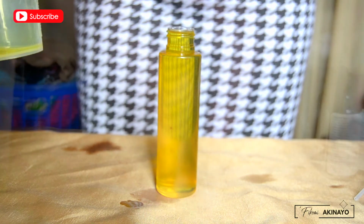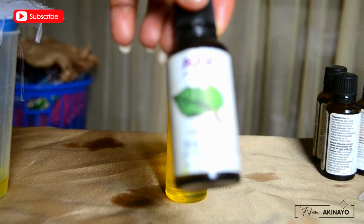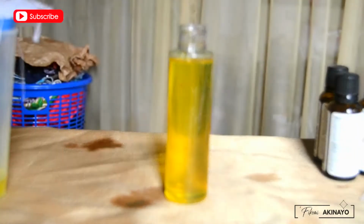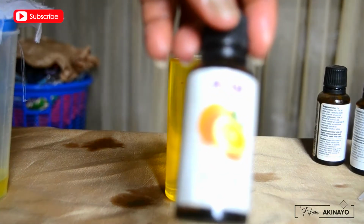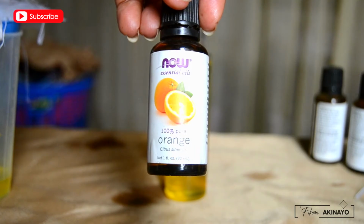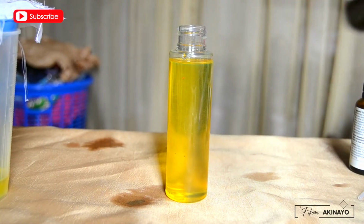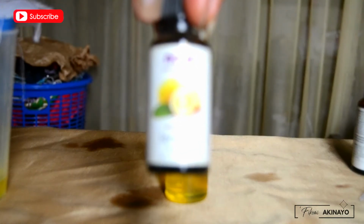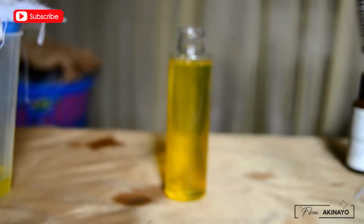For this particular mix, I'm going to be using tea tree essential oil and also some sweet orange essential oil. These are brightening. Citrus oils are brightening oils that are great for the skin. So obviously I'm going to be adding some lemon essential oil to this blend as well. I mean, I want to glow. I want my melanin to shine. So citrus oils help brighten, and it just gives the skin a really healthy glow.